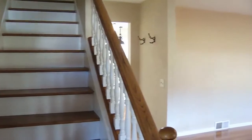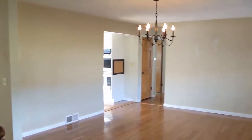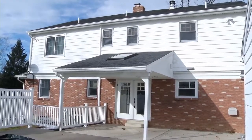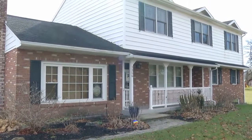And updated. Everything is updated. There's nothing to do. There's a big basement for storage. There are two furnaces for the house, central air. So it's well insulated. So really nothing to do. Move right into this beautiful home.